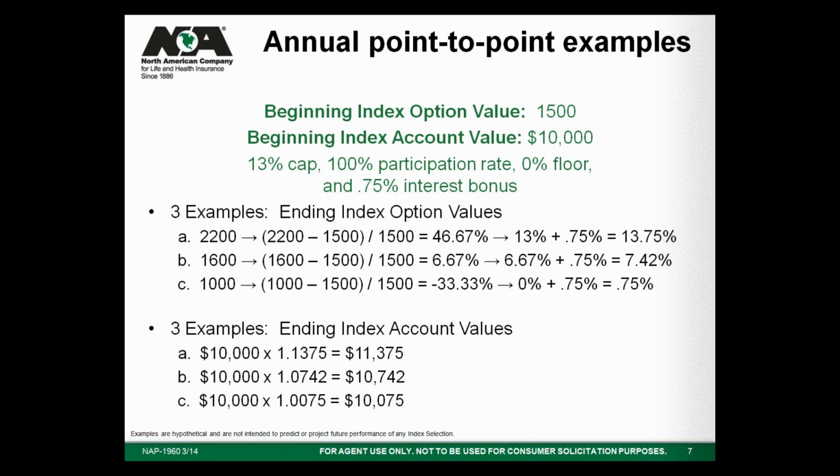Assuming a 13% cap and a 100% participation rate with a zero floor, meaning if it goes negative, it's going to be zero, and we have a 0.75% interest rate bonus. So here are 3 examples of how this would be calculated. Let's say that the index here finished at 2,200.